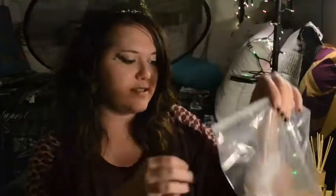So what you want to do is just pour as much of each thing as you like in the bag and then shake it up. After you've done that and mixed it all up, you have this, and it's really good. It tastes like Halloween.